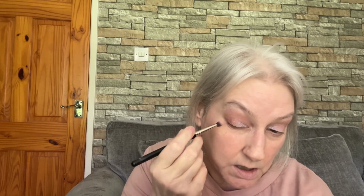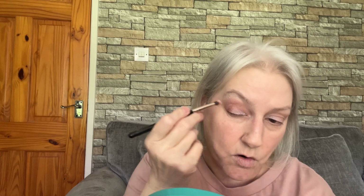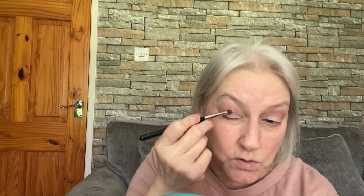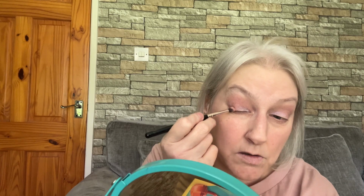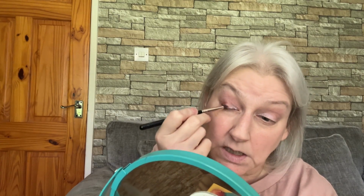So we'll just put a little bit of this purpley on the outer corner of the eyelid and in the crease of the eye, and I usually just take it up a little bit into the corner to blend in with the first shadow that I put on. So I'll just put a little bit more of that on the eyelid just to define it from the pinky that I've put on.